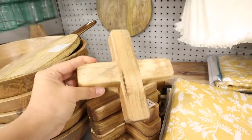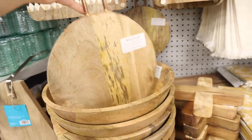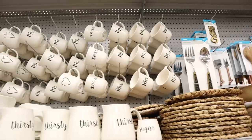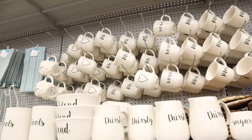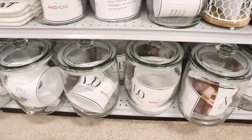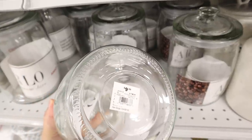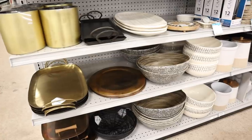After Hobby Lobby, I went over to At Home. I was looking through the outdoor section and the kitchen section, looking for a few more items for my kitchen. At Home is basically a giant store full of everything that you could possibly need for your home. It can be a little bit overwhelming. It's almost just like a warehouse of home decor, but they do have a lot of options, especially over here in the kitchen section.